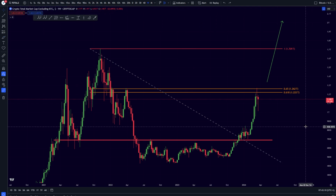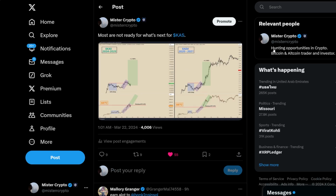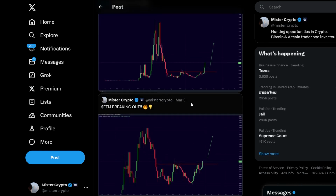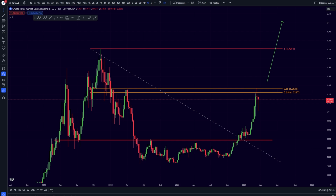I've been talking about altcoins many times on this channel, but one chart that has really caught my attention is this chart of Kaspa. Of course I have already been quite bullish on Kaspa, but this chart fractal is looking very similar to Cardano of last cycle. So in my opinion, this is not a chart to be ignoring. I might be creating a separate dedicated video on Kaspa today. On top of that, Phantom is also absolutely exploding. I've been talking about it for the past month, literally since it was breaking out right here, and I've mentioned it multiple times. So Bitcoin is of course about to explode, but in my opinion, altcoins are about to explode even more.